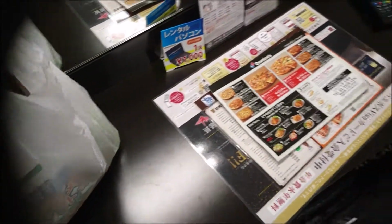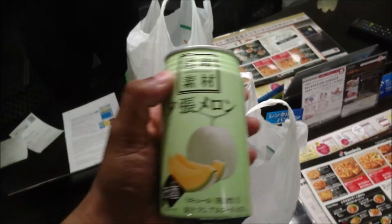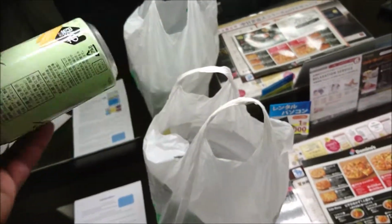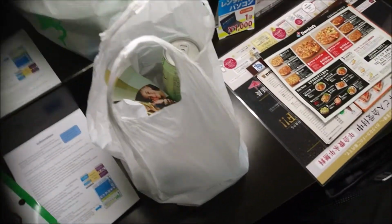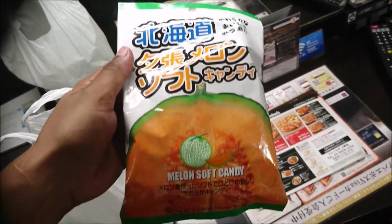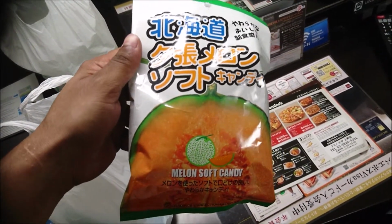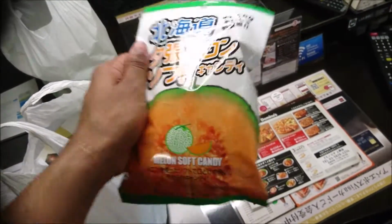Alright, so here we have actually my convenience food. Actually, let's just look at it. Should be fun. So this is my melon drink. It was kind of sweet. Alright, so another thing I got is the Hokkaido melon soft candy. Apparently it is very special. Some woman at the streets told me that this is a unique Hokkaido melon candy. I don't know.